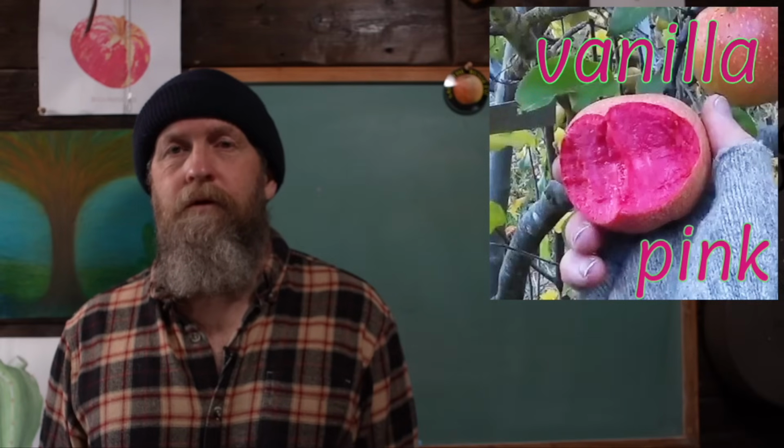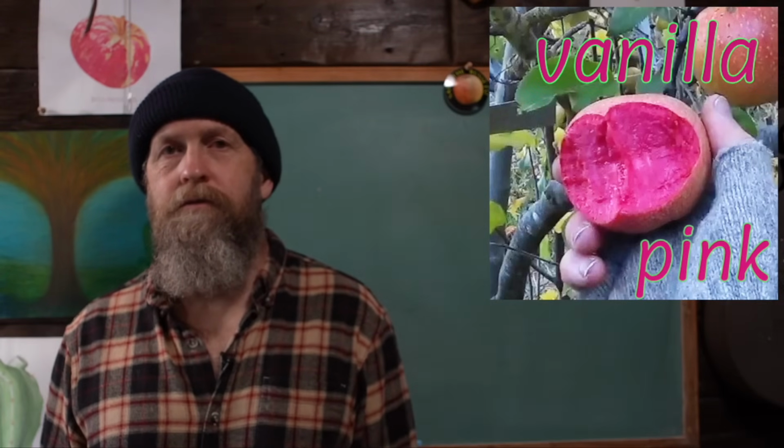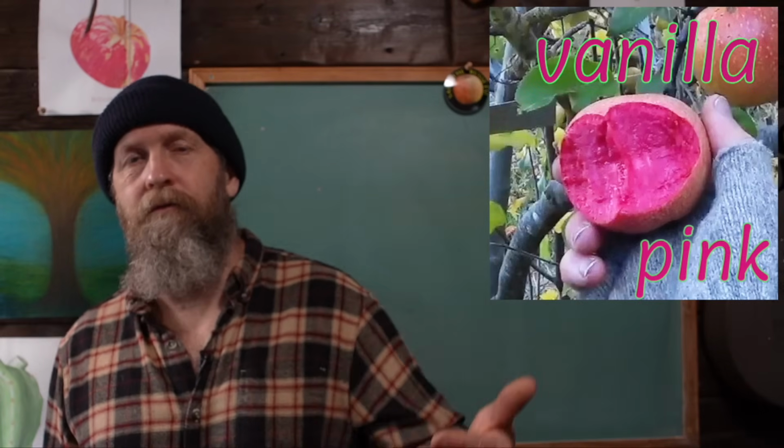This year it finally fruited on a branch that I had grafted out, because as soon as anything shows any real promise, I graft it out somewhere in the orchard because I want more exemplary fruit. I want more fruit.